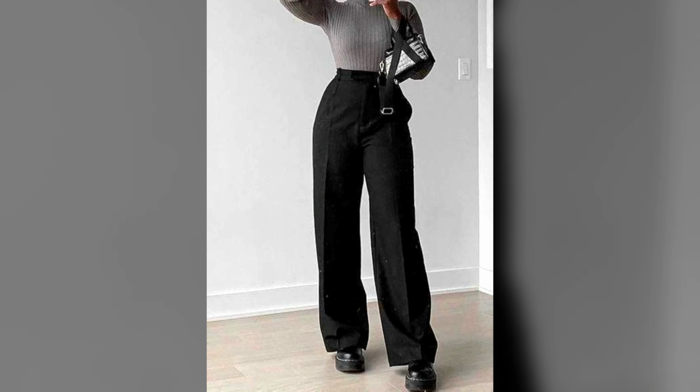So if you're going for a wide leg trouser or something chunky from your waist down, I would say pair it with a more fitted top, a fitted tee or a fitted jumper, something that wouldn't be as loose as what you have from your waist down, just so it gives your body a complementary figure rather than making you look like you're in a box.